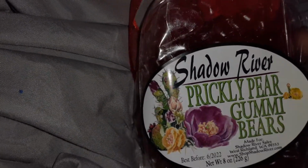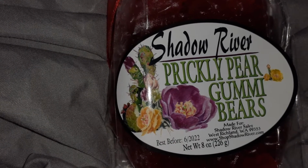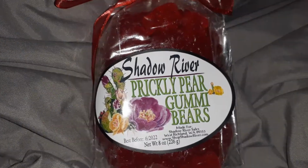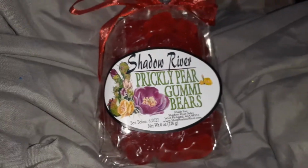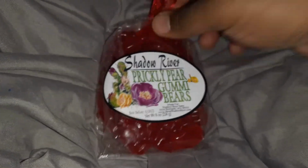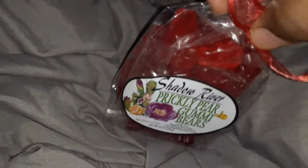Smells good, but it does have that chemical smell to it. I don't know if that's the plastic or the gummy bears. I've seen gummy bears that had that plastic-like smell to them on the candy itself. So we're gonna open this up and see what we got. Good thing they put it in a nice little bowl for whatever it's worth. Some places aren't too courteous.